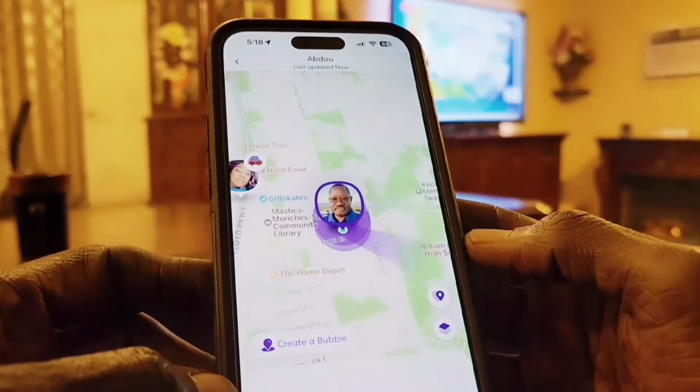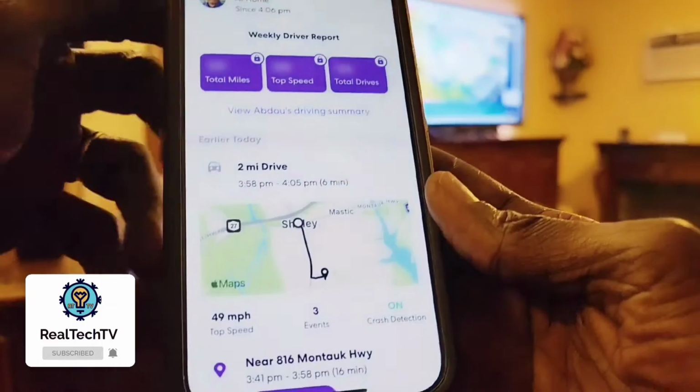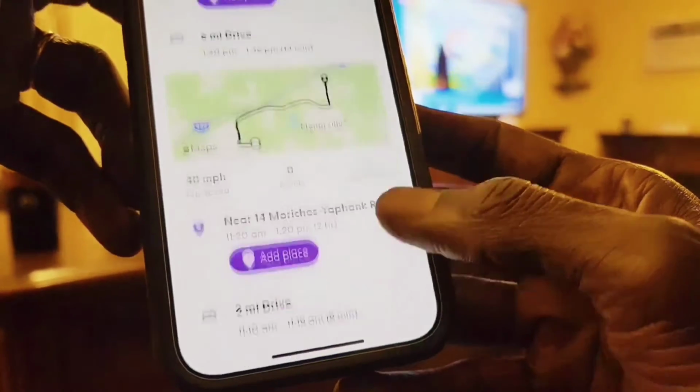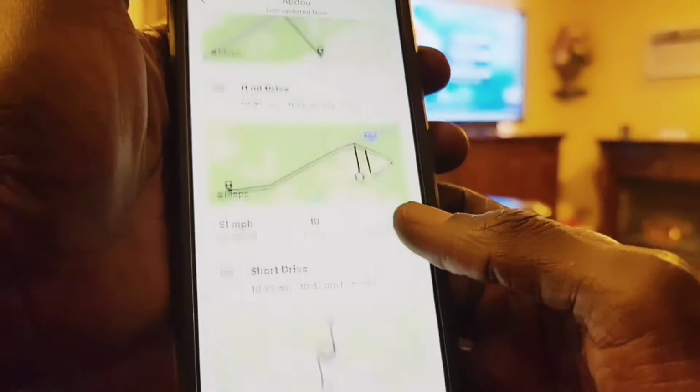As you can see, this is me right here. It shows my current location, and when I scroll up, it shows me the steps I made throughout the day. It shows every single step I made and how fast I was driving, and also it gives me the mileage.